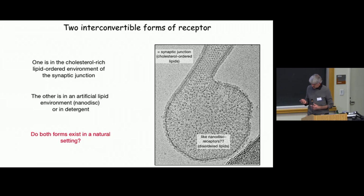Well, they could, because we see two sorts of distributions of the receptor. Like this, there's the ordered distribution, where we see the receptor in the membrane. We know that's what's happening at the synapse. But this part at the bottom here is a disordered membrane, and it's possible that the nanodisc or the detergent ones resemble these receptors here. We don't actually know that. We haven't done the experiment yet.